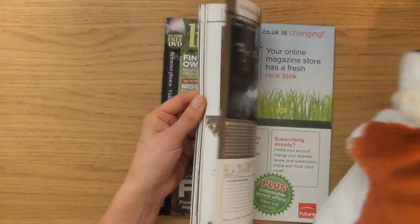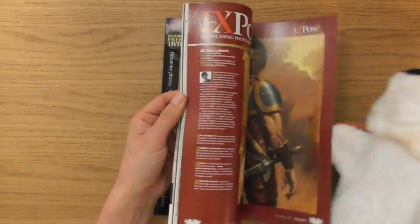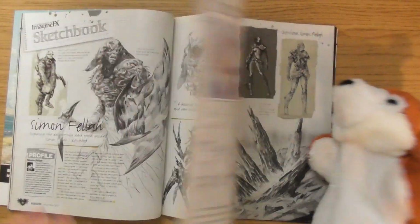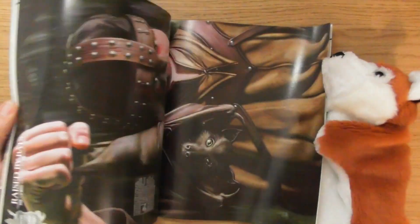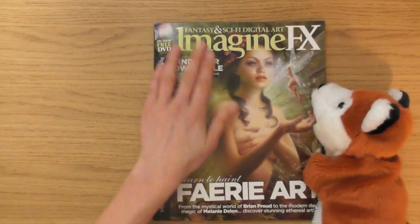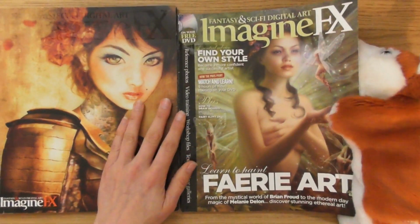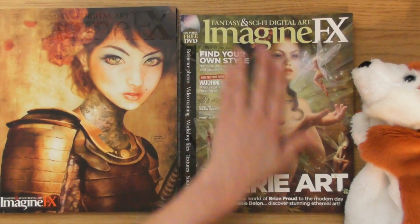Well, I enjoyed that issue. I don't think anything really stood out as being like amazing. There was, yeah, the sketchbook was nice. All the monsters and things. But that was cool though. I really do like the colours of that cover. It makes me feel quite pleasing.